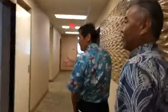Our elevator lobby to go up to the upper levels, we'll take you up there shortly. Our loading zone. And this is our community room. A lot of flex space.